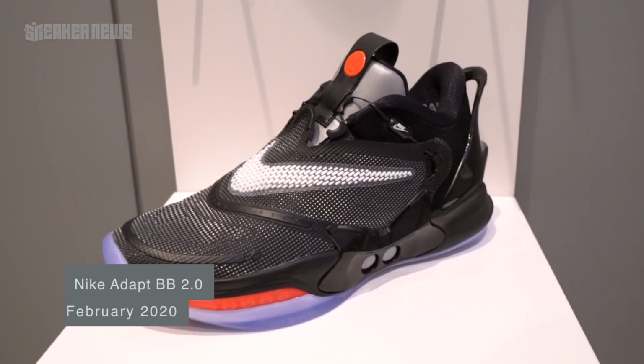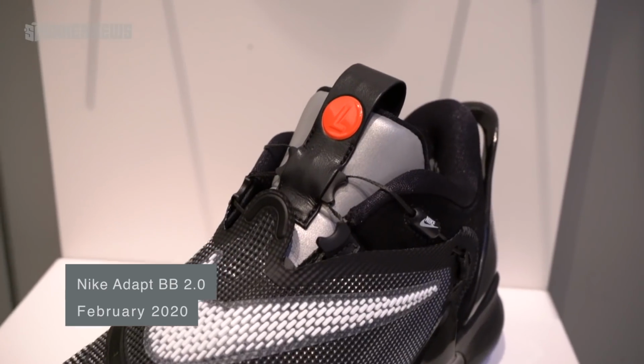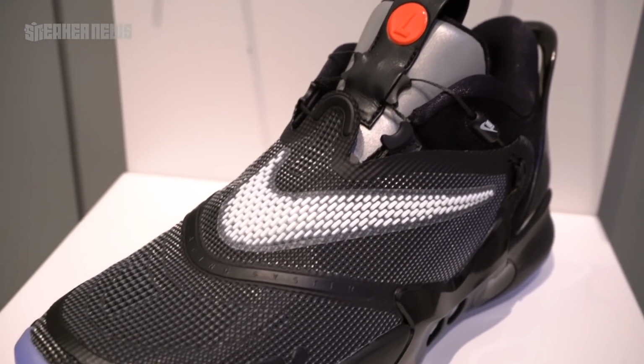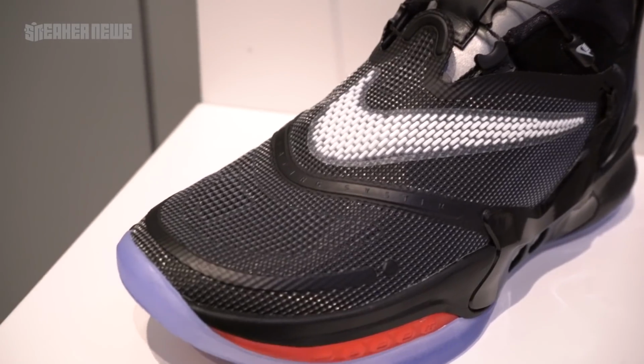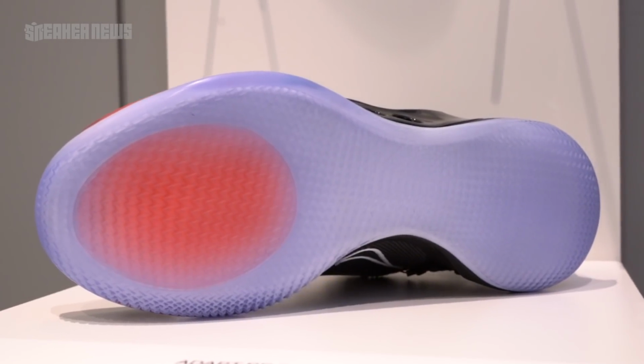One of the biggest releases of All-Star Weekend will be the Nike Adapt BB 2.0. It's the second iteration of the self-lacing basketball shoe that first debuted early in 2019. The black, red, and gray colorway is also a nod to the colorway made famous by the city of Chicago.